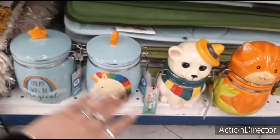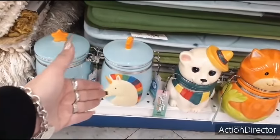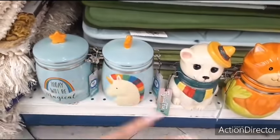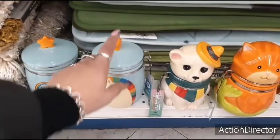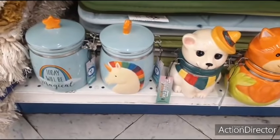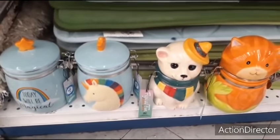Again, $3.99, gifts for Valentine's Day. That's $4. You buy a dollar worth of candy, $5, put it inside here. You have a $5 cute gift. Or you can just give this in a Valentine and call it a day. So again, $3.99. Really cute treat jars.